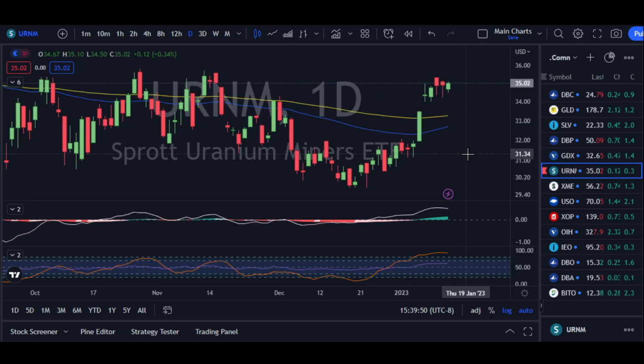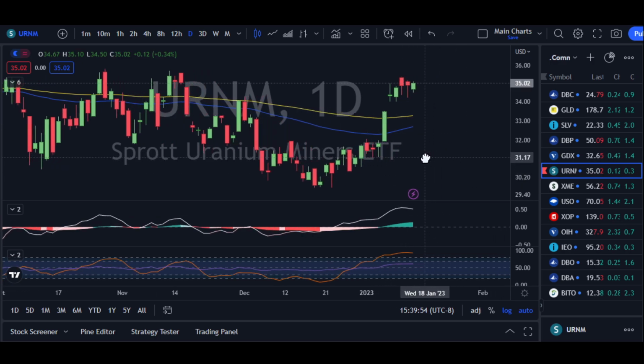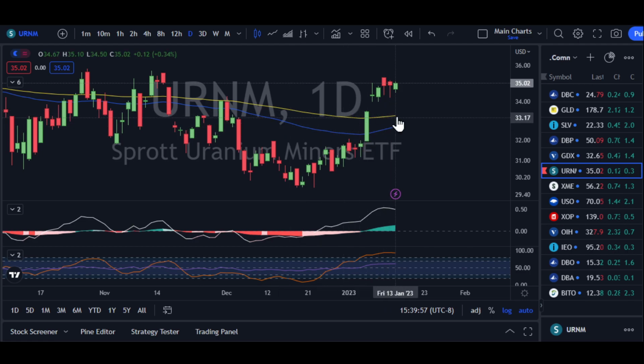You can see that this one is flagged, URNM. This is the uranium miners ETF. Though the moving averages are moving upwards, this is still technically a downtrend, and the oscillators and the trending indicators are up. I want to pay special note to right here. You can see where I just circled, the short-term trending indicator has already curled over, and this is giving you the signal that whatever this move is, it's weakening and already starting to roll over. So this is an opportunity to take a short position. The orange oscillator is in overbought, so when this crosses back down below, that's going to be the signal to buy.